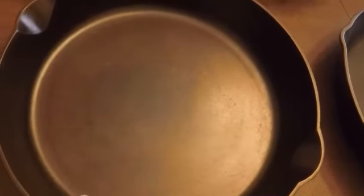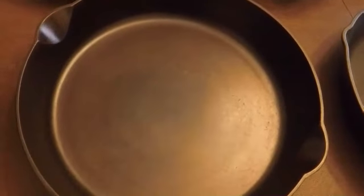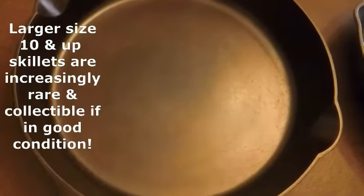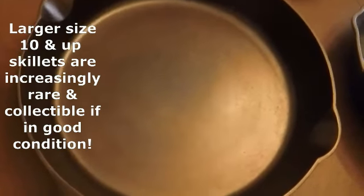It's probably not going to be sold, but the value of this skillet is probably $200, if not more, based on the condition and everything. It's just a beautiful, beautiful skillet. But at any rate, anything more than a 10 will go for big, big money and is extremely and highly sought after by cast iron collectors, aficionados, whatever you want to call them.